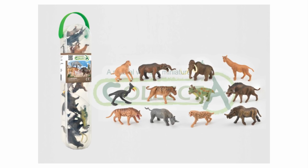So this is pretty cool. You have mini versions of some of their other prehistoric creatures besides dinosaurs. This is not very exciting to me. I mean, it's cool to have, but in comparison to the other figures we have to show, it's not very exciting. So anyway, we're going to move on to the next one right now.